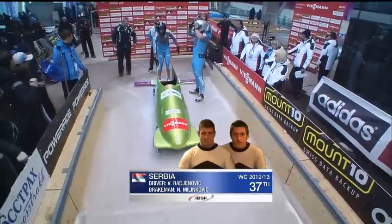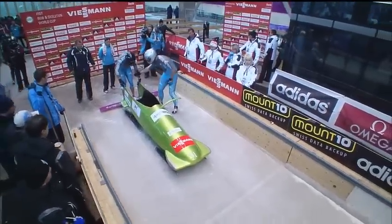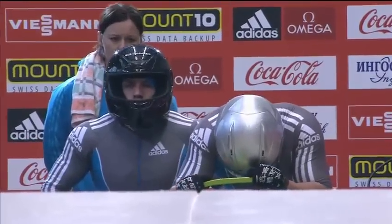Our penultimate sled is Serbia's Vuk Radjenovic. Nikola Milinkovic is behind him on the Serbian sled. Wife Astrid right behind, watching proceedings.